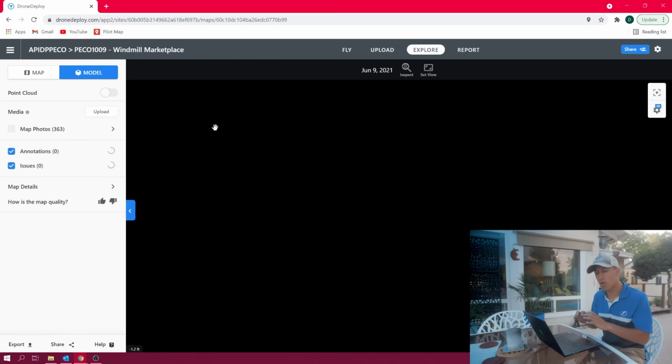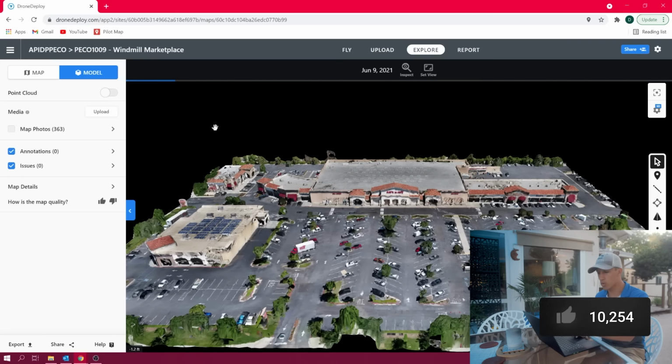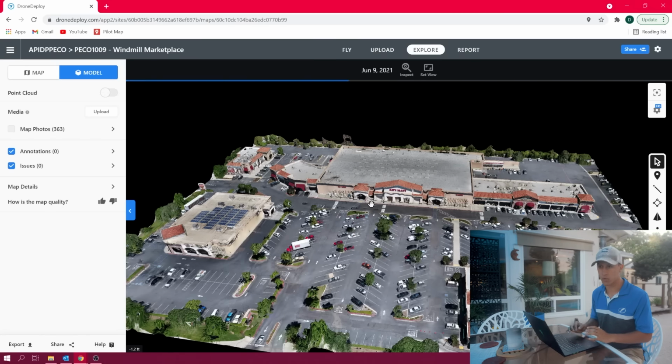What's cool is, even though I didn't necessarily shoot this with the three-dimensional view in mind, the processing on Drone Deploy still gives you that three-dimensional view. You will see a bunch of holes and warping, because of the nature of shooting a photo straight down as opposed to shooting it angled like you would with a crosshatch, which is really made for creating those 3D models. You don't get that full beautiful model.